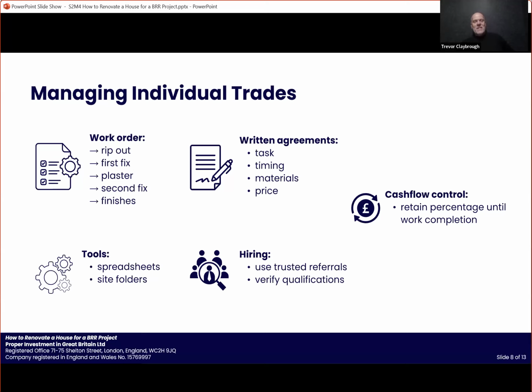And then, written agreements. Written agreements don't have to be like a 10-page contract. It can be with tradesmen, even on WhatsApp, but not just a WhatsApp message like, can you just install the bathroom? It might be point one, do this first. Point two, can you do that? Point three, so that you can then follow up on the individual points.